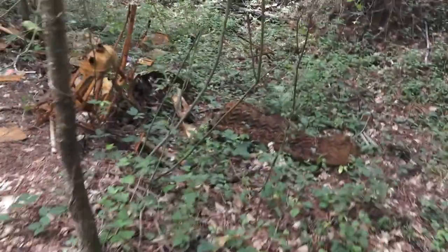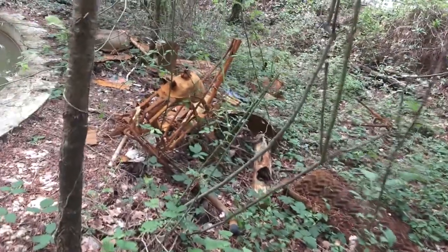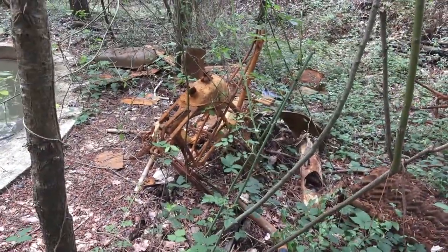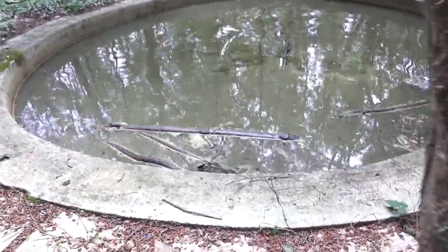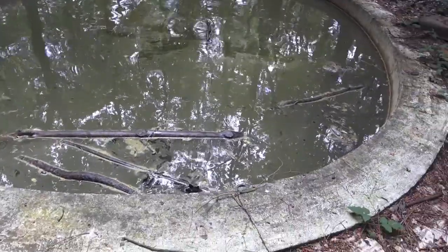Let's see this bike. Well, it's a motorbike, look, because there's a petrol tank on it. Cool. What could this have been for, though? It doesn't even look like a perfect circle. It's just a pond, isn't it?